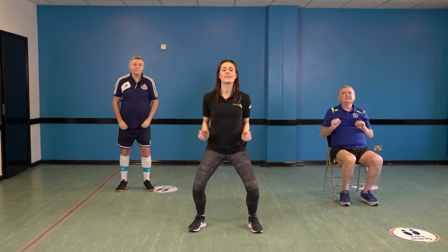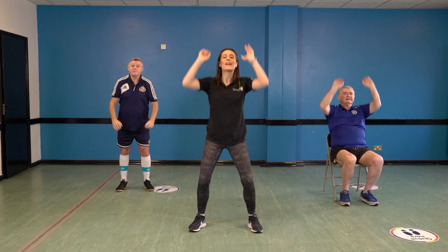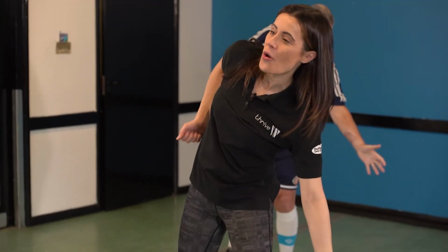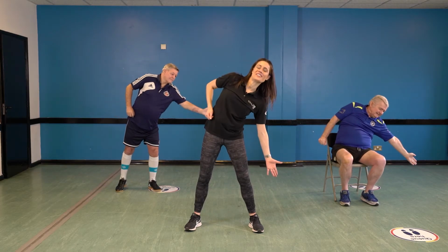4, 3, 2, and now reach it down. 4 of those. We're almost there. Last 2, and well done. Excellent. Some great movements there.